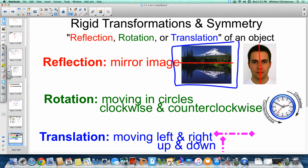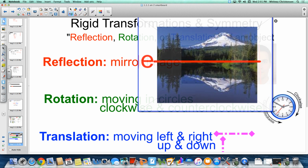This is an example of a reflection. So this is a real-world example, guys. There's this beautiful mountain up here and then this lake down here. Now, it's reflecting onto the lake a mirror image. Do you see how over that red line it's a reflection? A mirror image. Very good.